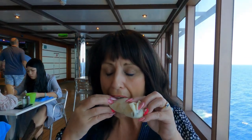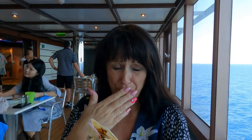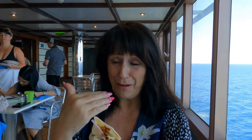So let me see what this is like. I did put quite a bit of the Mexican sauce on, so I might have overdone it a little bit. Let's just check it out. Really fresh, really tasty. Nice hot tacos. But I did overdo it a bit on the sauce.